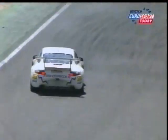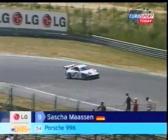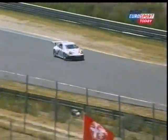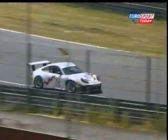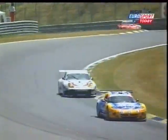Piccini still romping away out front. And Sascha Maassen is enjoying himself, perhaps not as much as if he had full grip, but you can always tell when Sascha is having fun at the wheel. He doesn't mind the car moving around a lot, and it's probably a good thing in a long-distance race in a GT3 RS. Blown by the Belmondo Viper.